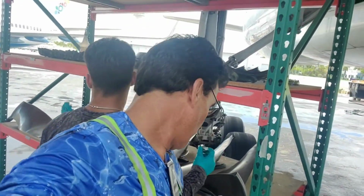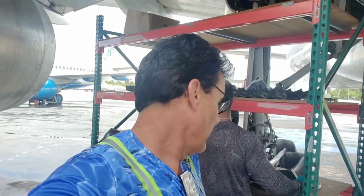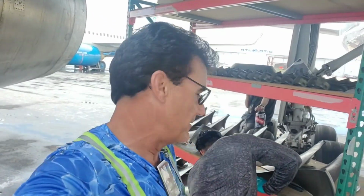Guys, I'm going to leave Michael there for a second because he's concentrating. We're doing an ultrasonic inspection on these fan blades, as you can see. And we use this gel because air is not conductive for ultrasonic, so we have to use a little gel.